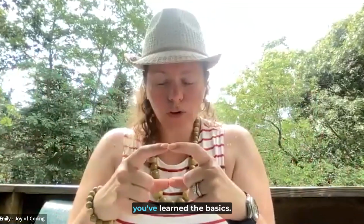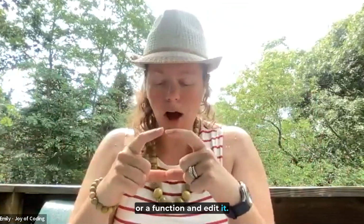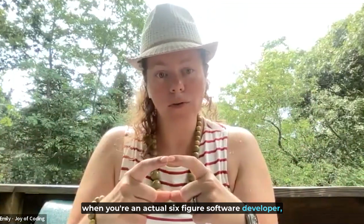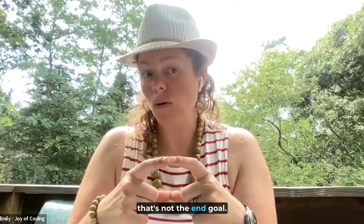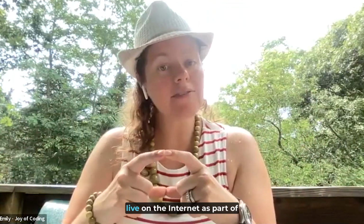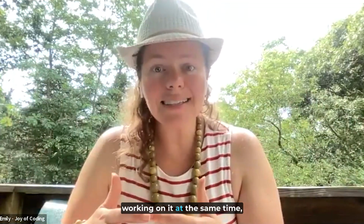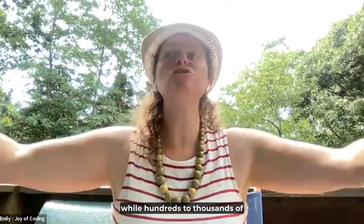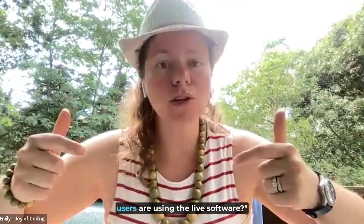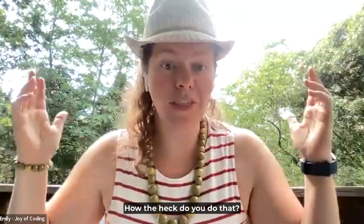So, okay, you've learned the basics. You know how to create a file or a function and edit it. Awesome. Well, when you're an actual six-figure software developer, that's not the end goal. The end goal is, gosh, how do I get that chunk of code live on the internet as part of a website that has a team of dozens of other developers working on it at the same time, while hundreds to thousands of users are using the live software? How the heck do you do that, right?